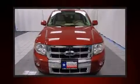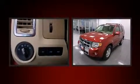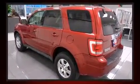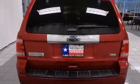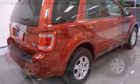Discerning drivers will appreciate the 2012 Ford Escape. It features an automatic transmission, front-wheel drive, and a 3-liter six-cylinder engine. Top features include heated front seats, one-touch window functionality, an automatic dimming rearview mirror, front fog lights, remote keyless entry, a roof rack, and leather upholstery.